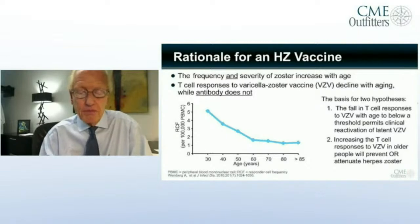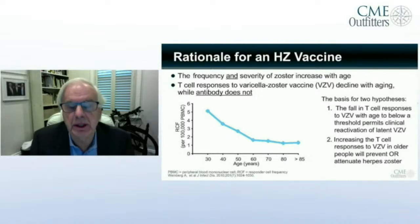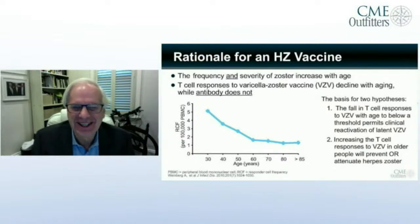Tony, you and Iris have brought up some good points on the impact of the disease itself. So now tell us about the data that support the need for a vaccine. Bill, one of the things that happens to us as we get older, particularly I think to you and me, not Iris, is a decline in our T cell immunity and B cells called immunosenescence.